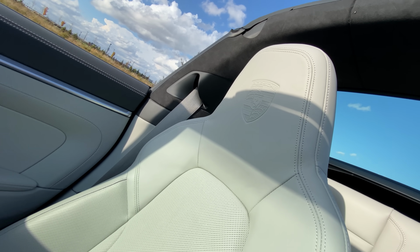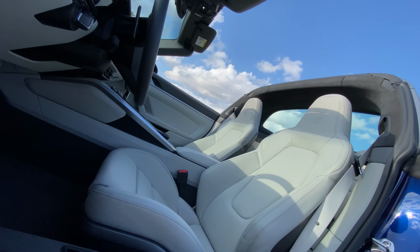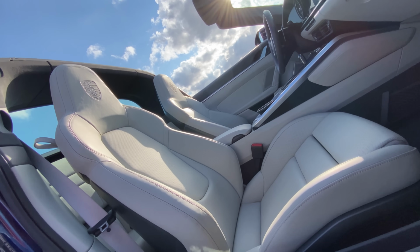And these seats are really comfortable. We have the 18-way adjustable seats. Yep, very comfortable, no issues. I think I definitely like normal Porsche seats over the carbon fiber buckets. Yeah, I guess so. They're just way more comfortable. Maybe my back is getting worse.